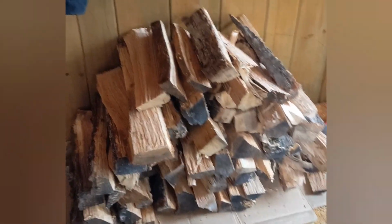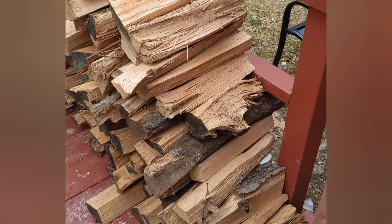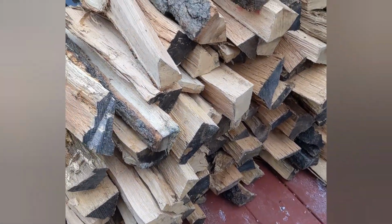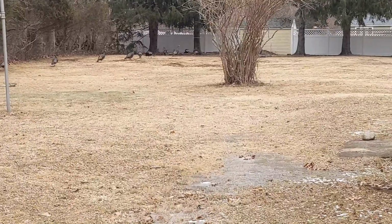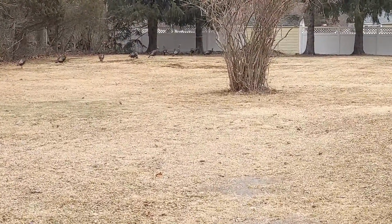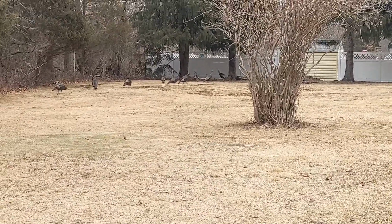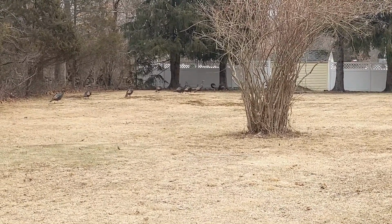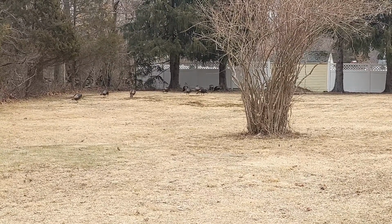All right, we're done. Hopefully this will hold us. This is the interior wood. This is the exterior. And just as we finish, we've got some turkeys on our property. Check it out. What is that? 1, 2, 3, 4, 5, 6, 7, 8, 9. About a dozen. A baker's dozen turkeys.